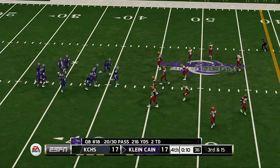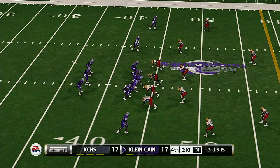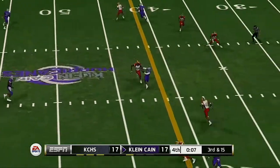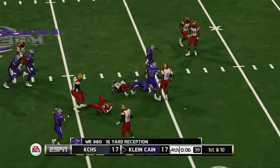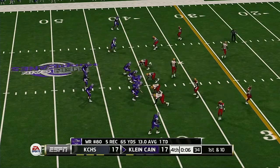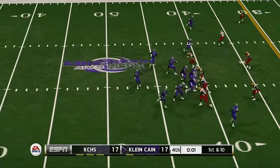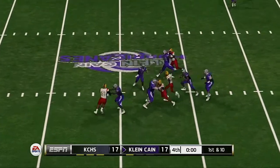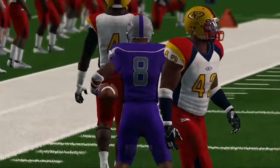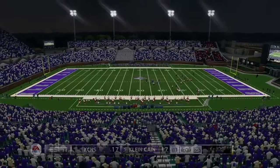Loss on the play. That play was sort of out of sync from the start, but you have to also recognize that the defense made a great play. They read it from the get-go. And he's tackled at the 41-yard line. The end of regulation, and this game is still unsettled, so we're going to overtime.